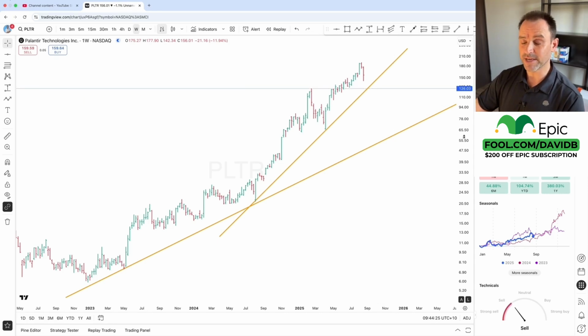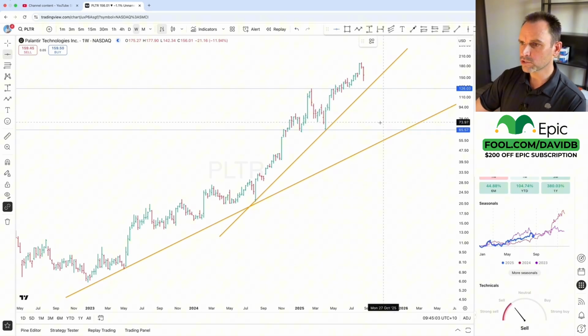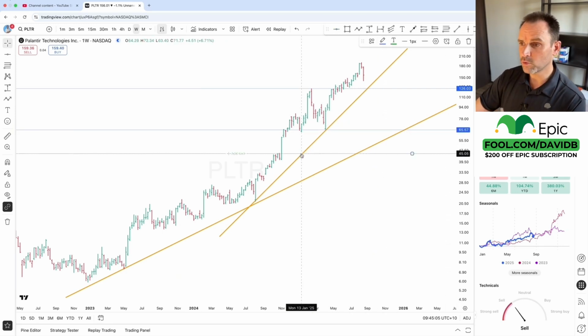126 does appear to be a key level for Palantir. I've marked that up in blue. And you can see that there was a price peak created in February this year. There was some resistance before Palantir was sold off, and it came back down to this level here around $65. So I'm going to mark that up as well. Under 65, there also was a bit of resistance around $45.